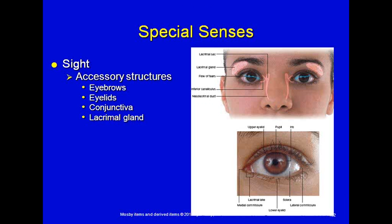Sight also includes the accessory structures around the eyes. You've got the eyebrows and the eyelids, which close and help protect the eye, the conjunctiva, the mucous membranes that slide over the eye and help keep it moist, and then you've got your lacrimal sacs, where tear ducts are held, your lacrimal glands where tears come out.